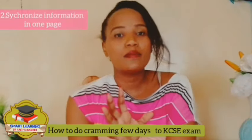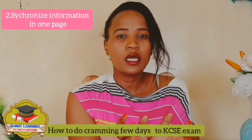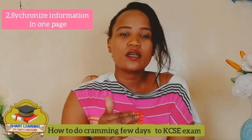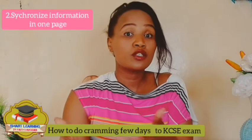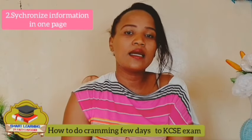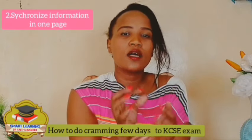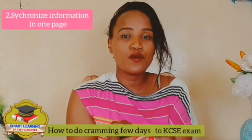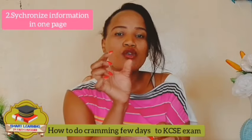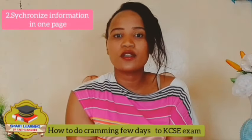Another technique that I've seen work miracles is consolidating or concentrating large information in a one page form, so that during the last minute revision or hours to the exam, you don't have to read a lot of stuff. What you normally need to do in this technique is to consolidate or merge, so that you have very few notes but a lot of information, and then highlight the key points, so that when it comes to revision, you only read the highlighted points and not the whole paragraph. There is no time for that, of course.